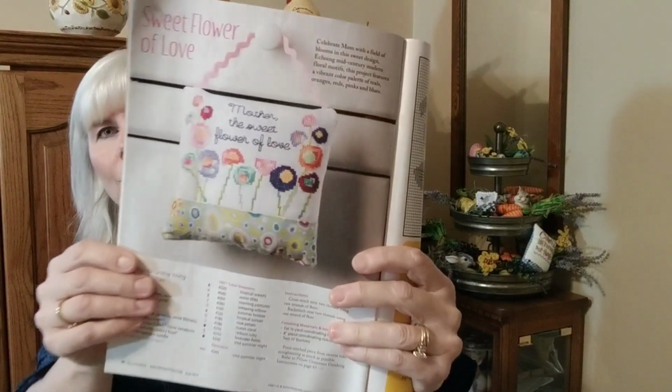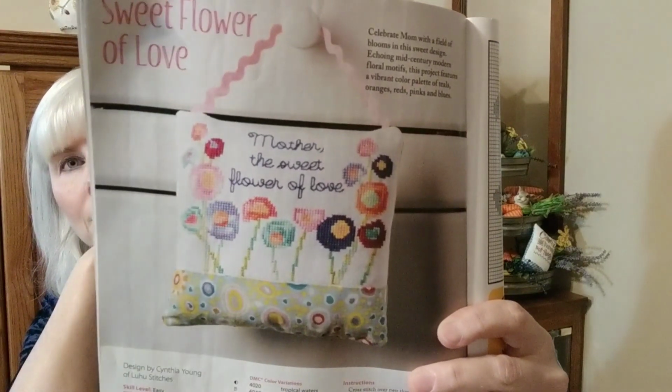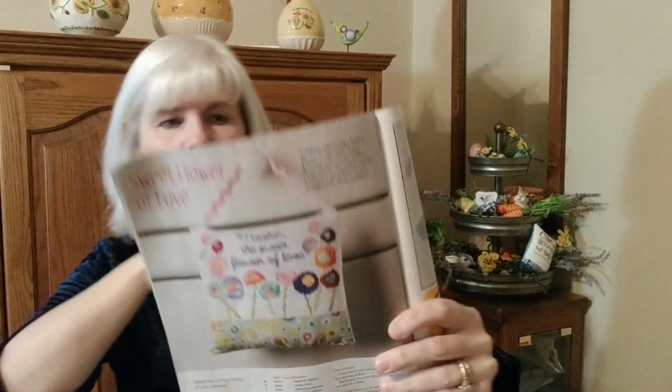And the other thing I have sharing the same project envelope is a pattern from the most recent Just Cross Stitch from June, and it is designed by Lulu Stitches. And I don't know if you can tell, it uses a lot of the DMC variegated, and I have not used that. So I thought maybe I would give that a try. So if I don't get it started now, that will be something I hope to do this summer. So yes, there's more than 10. Stay tuned to Flosstube to see what I get started and how far I end up getting.